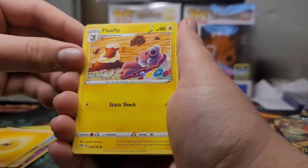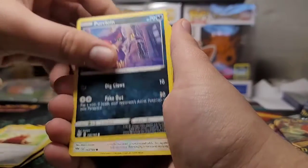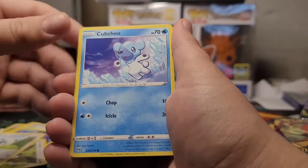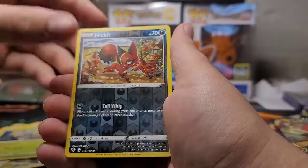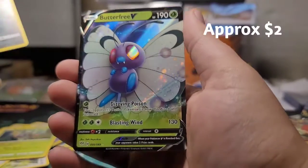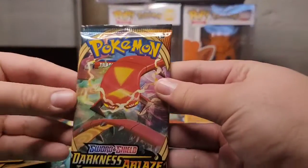So that'll be interesting to see what they do with that for the new sets. Lightning Energy. Fluffy. Carnivine. Cape of Toughness. Purloin. Starly. Look at this. This guy has sneeze in the winter. He's gonna die. Rowlet. Nickit, and what we got on here? We got a V. It is Butterfree V. Bye bye, Butterfree. Alright, put you right there. Alright, not bad for a first hit.